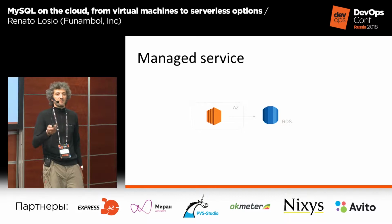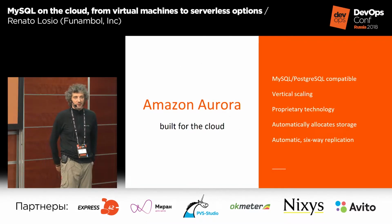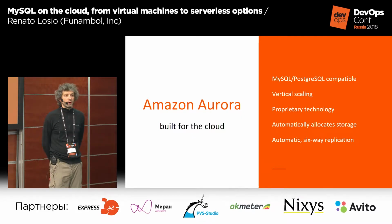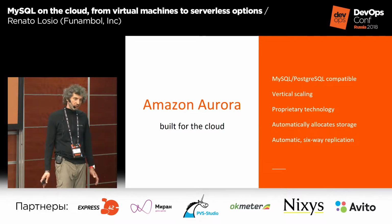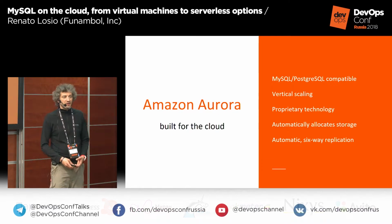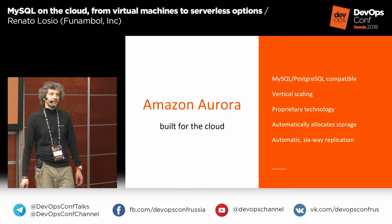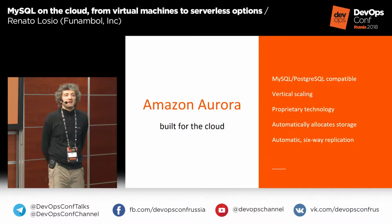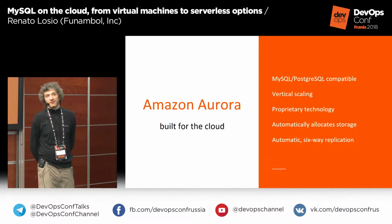So, a step forward with some disadvantages as well. The next step is instead using something that is not standard MySQL anymore. In the case of Amazon, it is called Amazon Aurora. That is basically a fork that they did of the original engine, and it is claimed to be MySQL compatible.